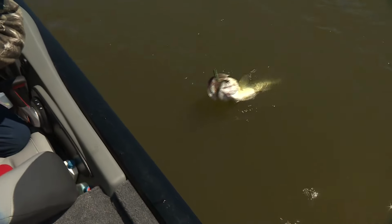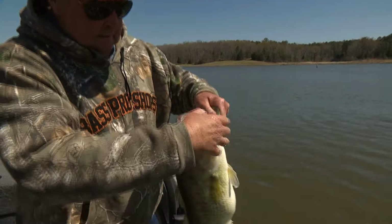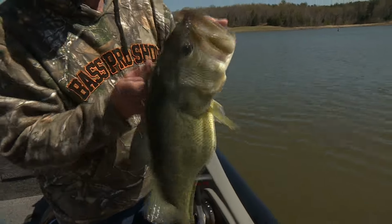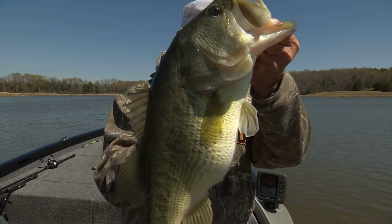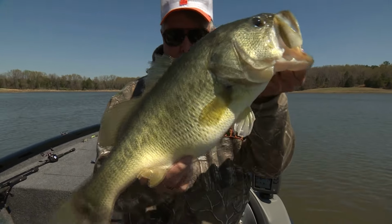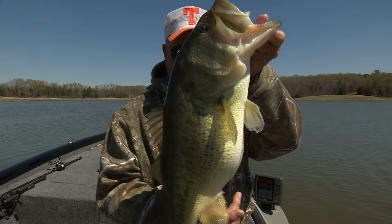Just slide up here. He wanted it, didn't he? You're talking about a pretty one. Look at that. Big old gut on that fish. Oh, boy, that's nice.